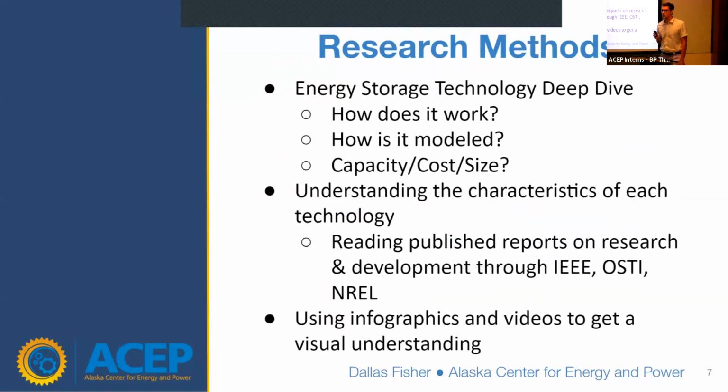Some of the research methods used for this project were an energy storage deep dive. It involved a lot of reading different research papers and tests from different research groups and national labs, just to determine how these energy storages work, how they are modeled, what their capacity, cost, and size are, understanding the characteristics of each of them to determine whether it's a viable long duration energy storage option. Again, using tools such as IEEE Xplore, OSTI, NREL's database, even just finding infographics and publications online, like different videos to really visualize how these systems are put into place.